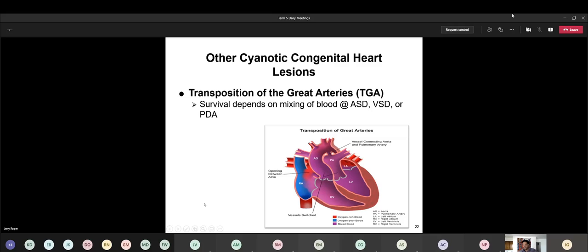So notice that it says here that if there weren't some type of shunt in place, like an atrial septal defect, VSD in some cases, or your PDA, then there would be no chance of survival otherwise. This picture here doesn't represent a VSD because, again, VSD is not natural. It wasn't one of the natural shunts that the baby or the fetus had in utero. So that will be, again, another issue on top of the TGA.